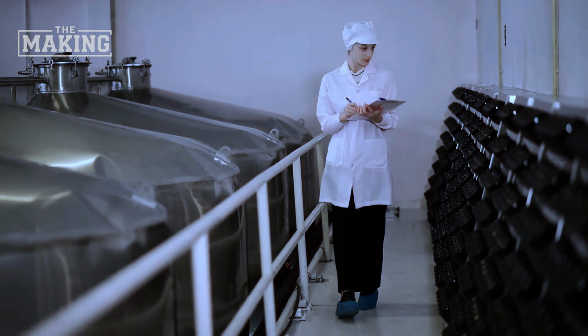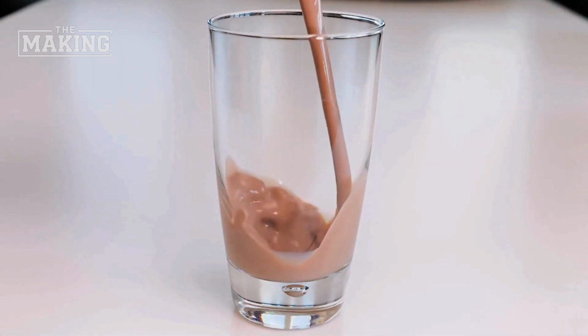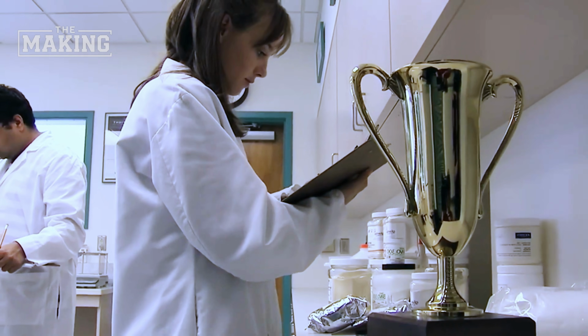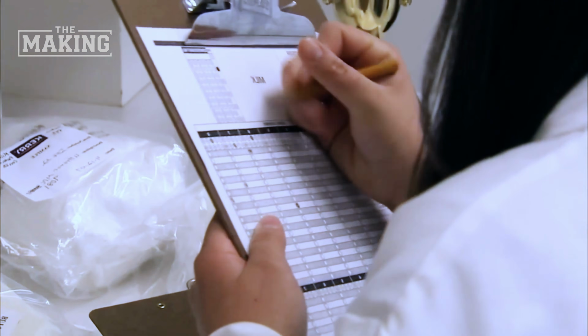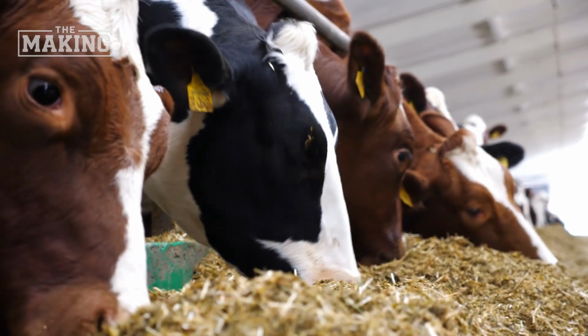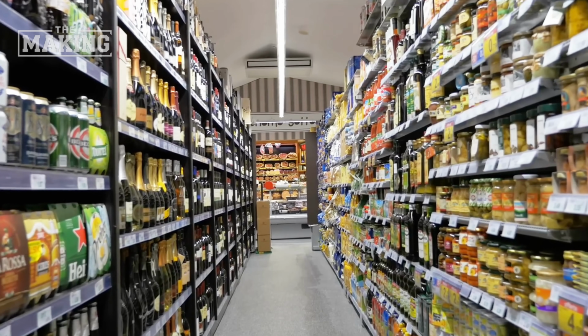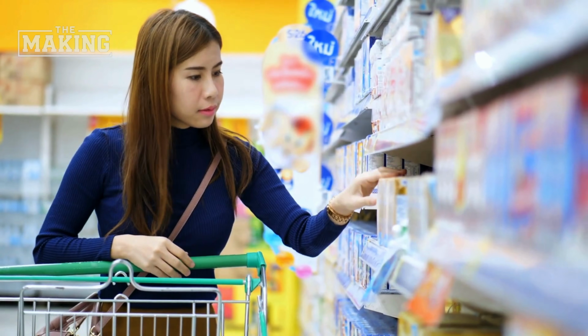Color, aroma, consistency, and taste, all judged against a reference sample. Technicians here train for 4 months before running evaluations solo. Each carton carries a code traceable back to the specific tanker truck, the specific farm, and the exact hour the milk was collected. If a customer calls with a complaint, the factory can reconstruct the entire journey in minutes.